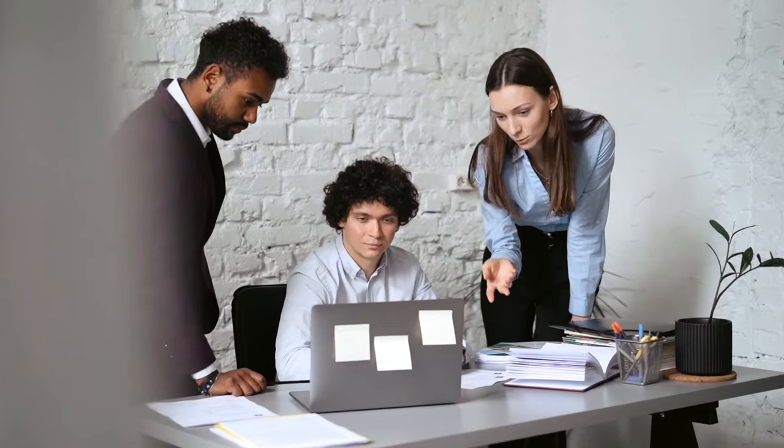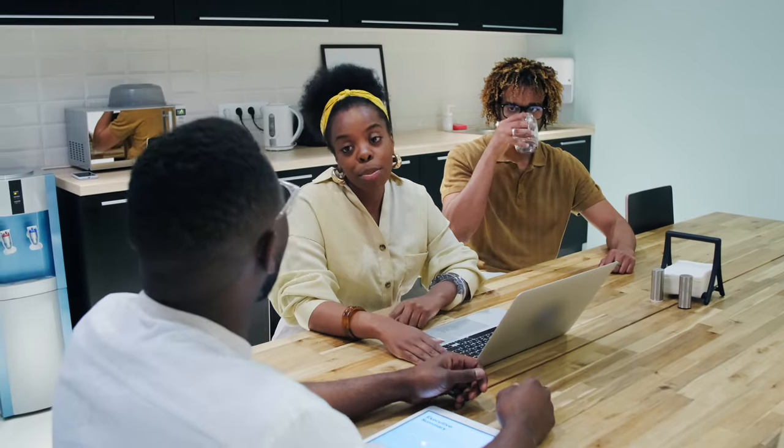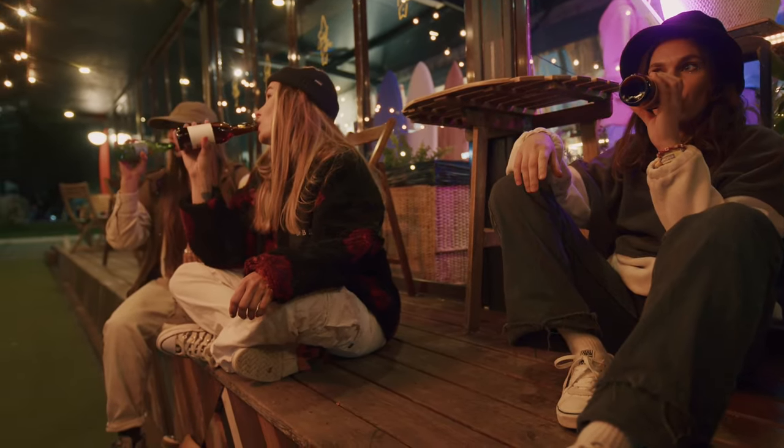My thought process for this order was outfits people could wear to the office, because offices are opening right now in the UK. People are going back to work, even if it's once or twice a week. And then obviously we want to have drinks with friends because the bars are open as well. So I wanted outfits that people could wear to the office that would also transcend to your evening wear.